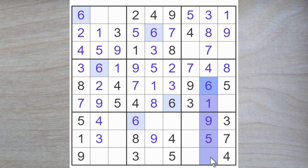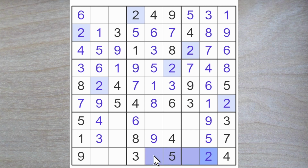Now this 6 blocks down, therefore a 6 must go here or here, blocking up. So here is a 6, and that makes this a 2. And this also must be a 2, as must this one here. Here a 2 blocks over and 1 blocks down, a 2 goes here, 2s blocking over, 2 goes here.